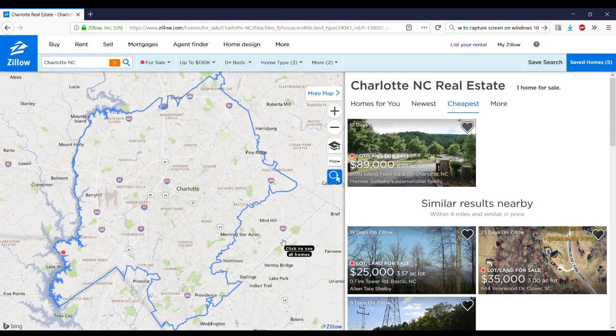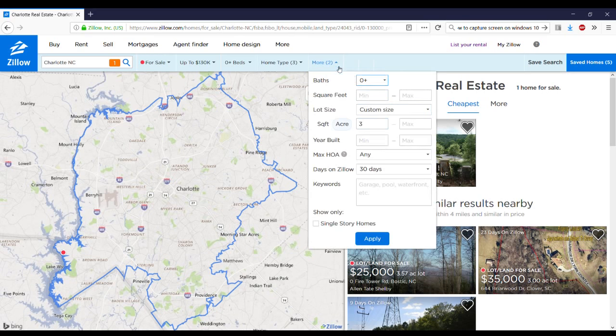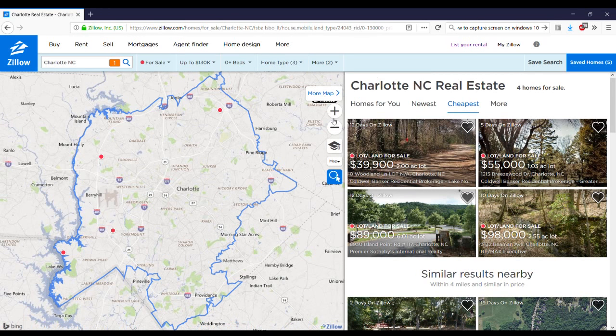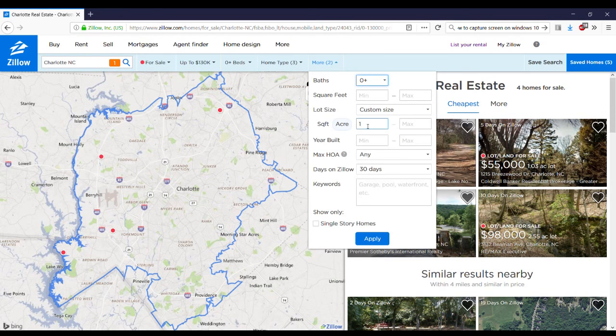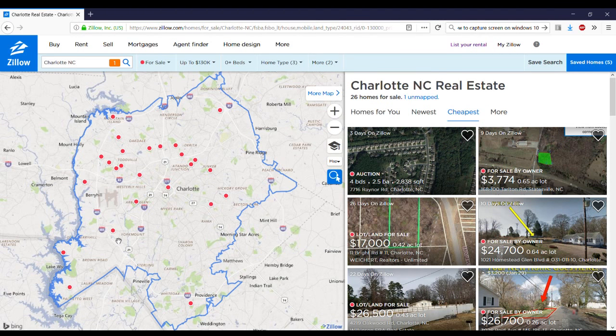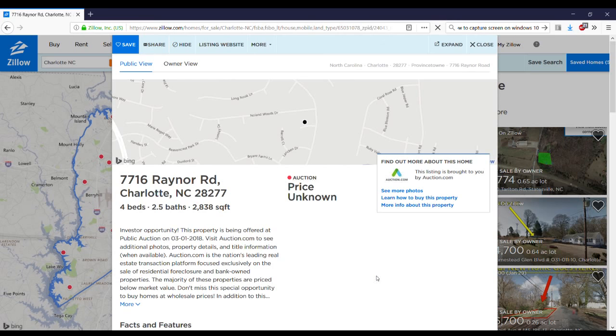Okay. So obviously in the Charlotte area, there looks like there's one. I guess it's the acreage. So if we put this down to 1, I bet we get more. Not too many more. How about 0.25? There we go. Okay. So you can see here, if I'm looking for land, and this is a big city, so I'm not expecting to find many land opportunities. But when you go through here, you click over here, and you can pull up the thing.